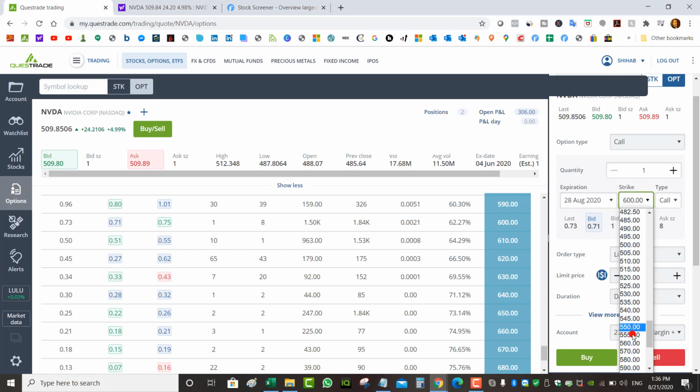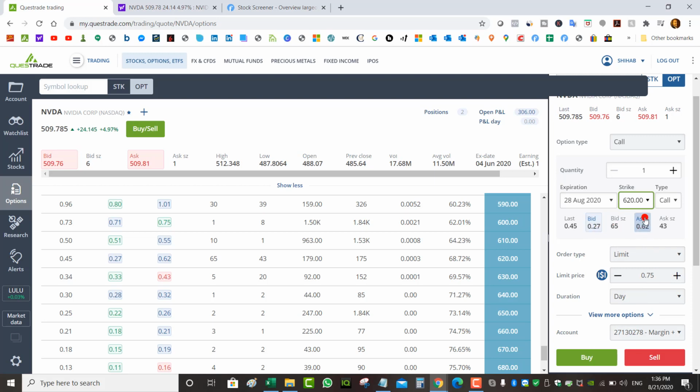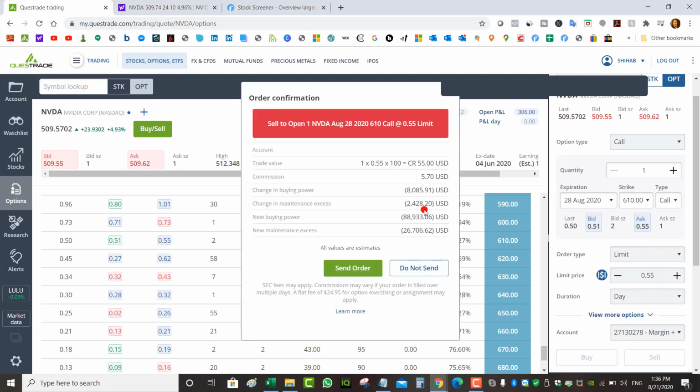And let's say I want to make it safer, I could go further, right? I can go to maybe 620. I'll collect a little bit less, but the spread between the bid and the ask is too wide, and I don't like it when that's the case. So see, this one's better, 610, 51 and 55. It's closer. Let's see what the capital requirement is. It's 2,400, so it's a much lower capital requirement.